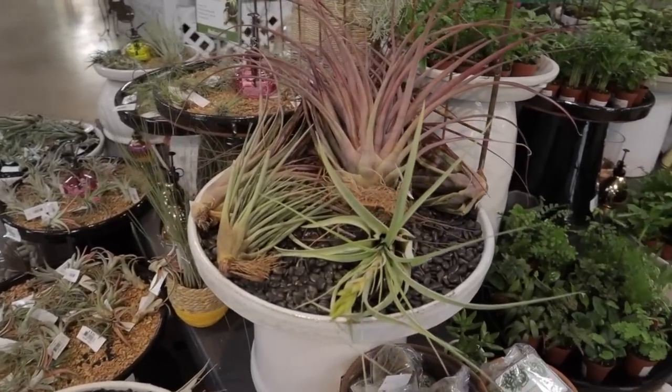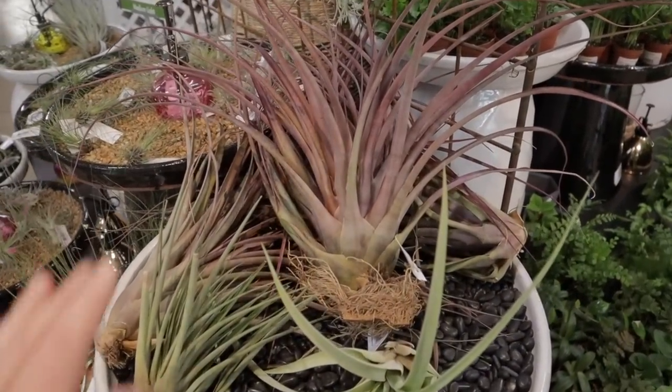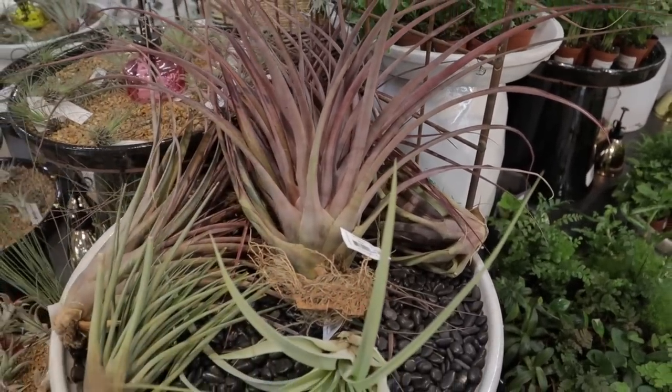They have some massive Tillandsia. Look how huge this is. Here, I'll put my hand so you guys can see how big that plant is. $29.